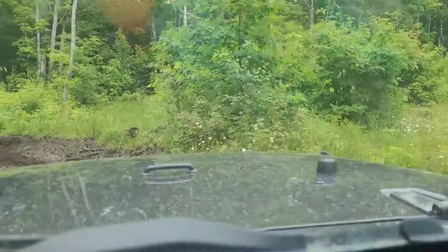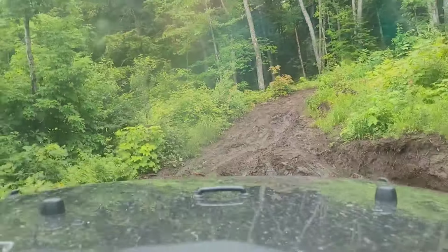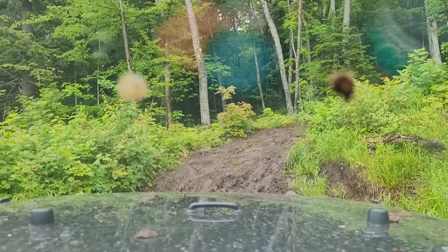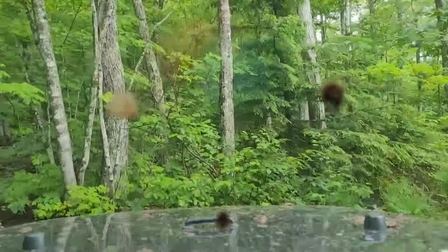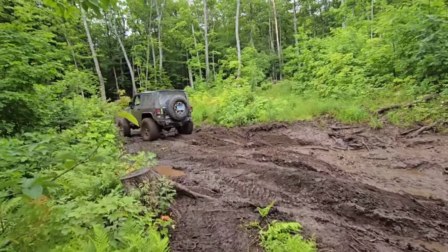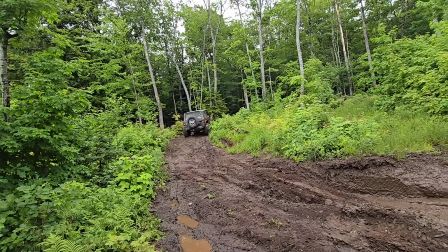This was actually a pretty deep, nasty, rutted out mud hole, which took me several attempts, as you'll see, to get through. It doesn't look too bad, but it was really slick on an incline and very rutted out. So just keep that in mind if you're looking at driving this trail. It does have some spots that can actually be challenging and are not passable if you're not in a high clearance 4x4. I'm running 37s with lockers front and rear on here just to get through it. That'll be fun.